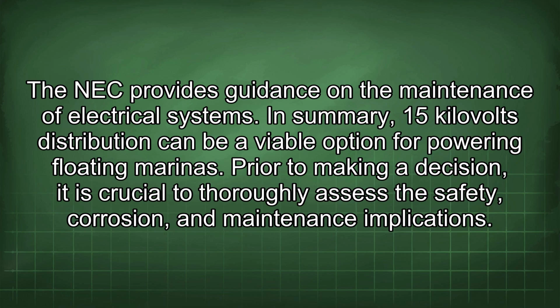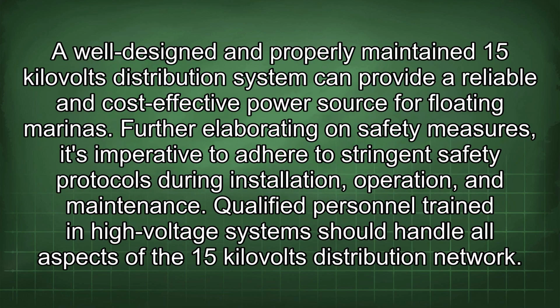In summary, 15 kilovolts distribution can be a viable option for powering floating marinas. Prior to making a decision, it is crucial to thoroughly assess the safety, corrosion, and maintenance implications. A well-designed and properly maintained 15 kilovolts distribution system can provide a reliable and cost-effective power source for floating marinas.